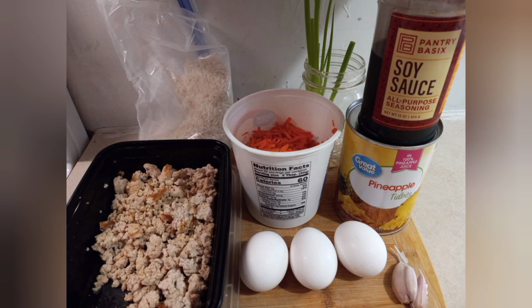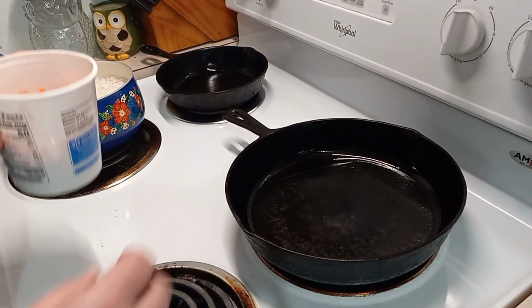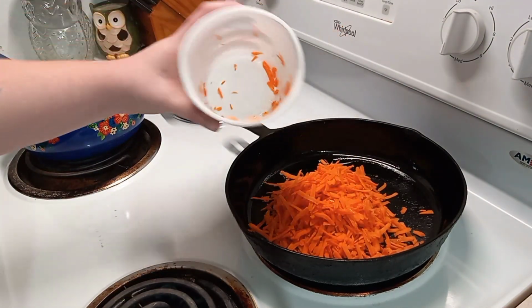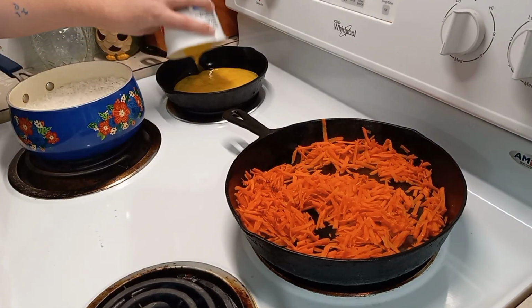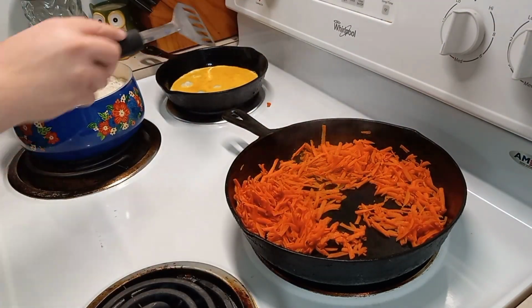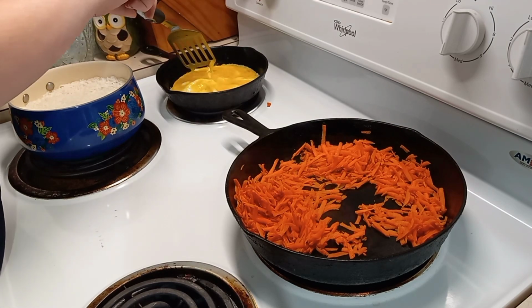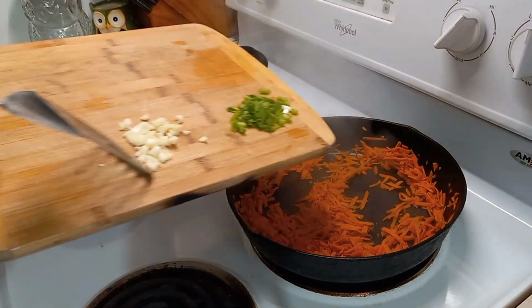On night 6, we're doing pork and pineapple fried rice. I started out by cooking up 2 cups of rice on the side, the exact same way as I did for the egg roll in a bowl. Ideally I would have done this the night before and had cold refrigerated rice, but I did not. So you can kind of see how many carrots just one of the carrots was here, because that's a lot of carrots in my opinion.